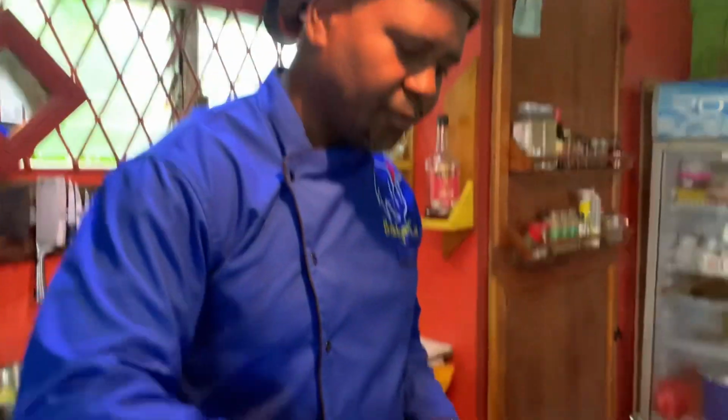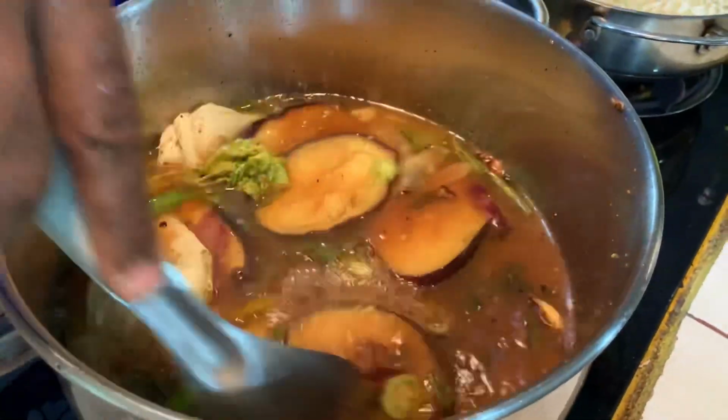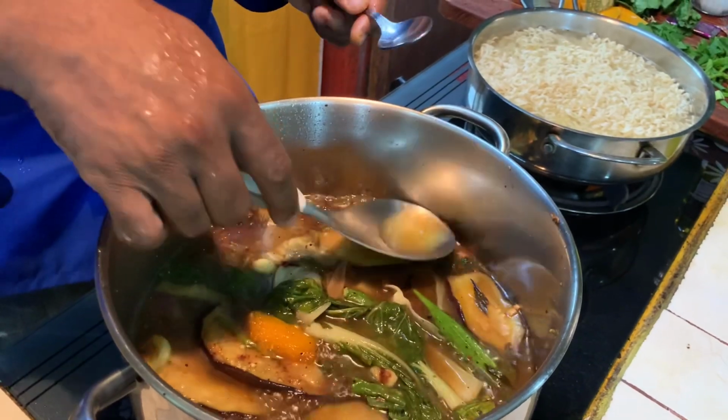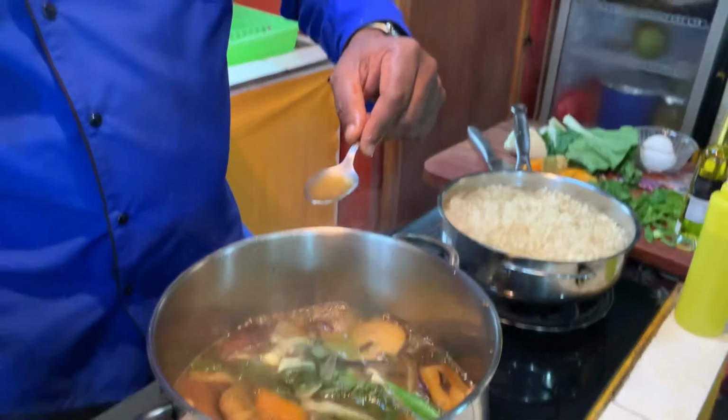See, with this here now, because there's nothing in it, I can use a metal spoon. So it's not gonna cut anything. You see? But for soft stuff like the rice or noodles, I wouldn't use a metal spoon. That breaks your rice up, it cuts it up.